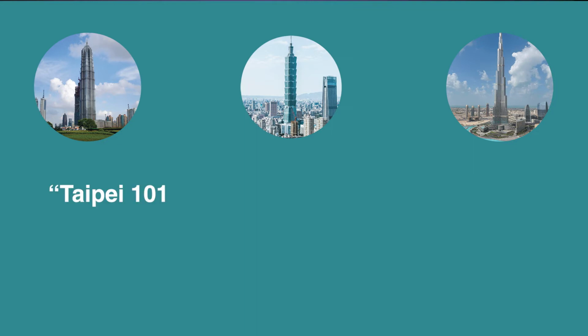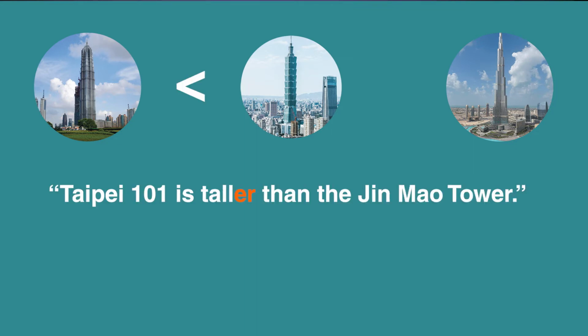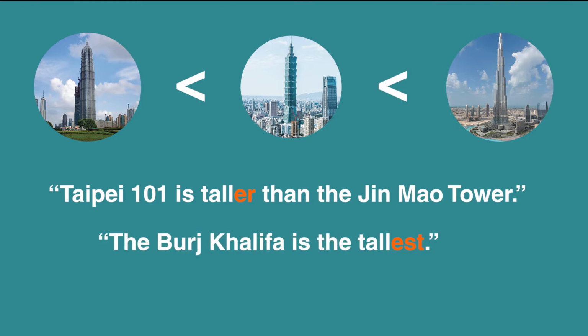Take a look at this example. Taipei 101 is taller than the Jinmao Tower, but the Burj Khalifa is the tallest. Have you noticed anything different between these two sentences? Well, there are a couple.